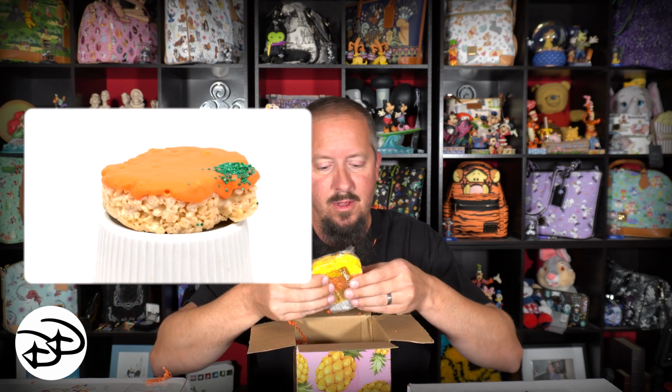Oh, this one's cool looking. This one is a candy corn, and the top yellow is little tiny BBs. Very nice. Throw that in the photo box. Boop. Don't forget, I've got a promo code coming for you at the end too. That'll save you 15%.